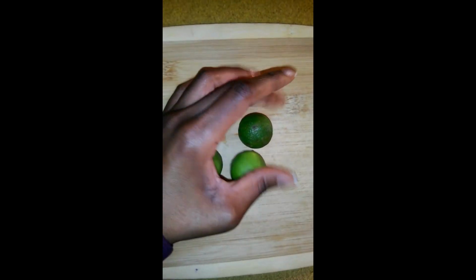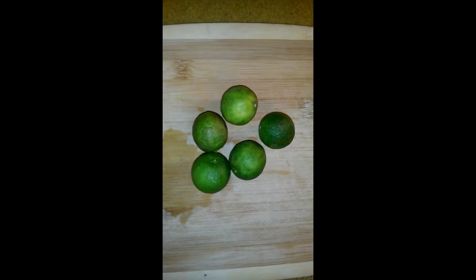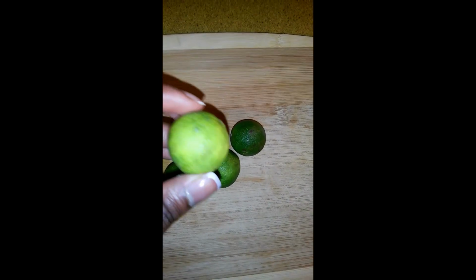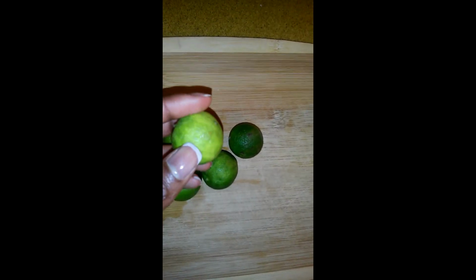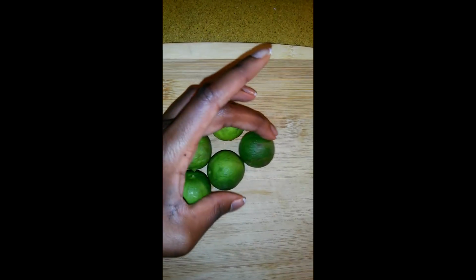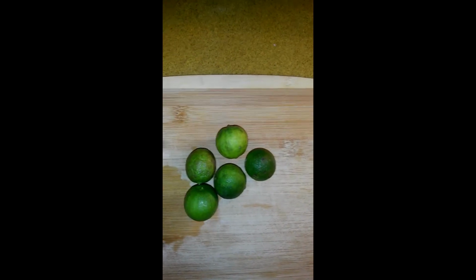Now, I know mine look a little beat up, but that's because mine are a little old, but they'll still work fine. Now, I'm going to just use a knife to peel the skins off of these and then leave them whole, and I'm going to put them through my juicer like that. If you don't have a juicer, no worries. You can use something like this, which is a citrus press, and you pretty much just slice the key lime in half.